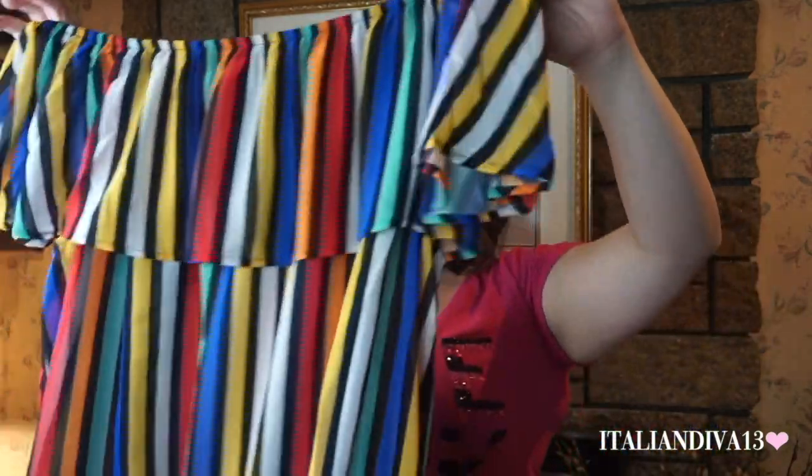And I'm glad I got a 2X because looking at this, some companies might run a little bit smaller. So 2X I think was perfect for me. So I jumped out of the 50s with the hoop skirt, and now I jumped into the 70s with the Partridge Family collared shirt.